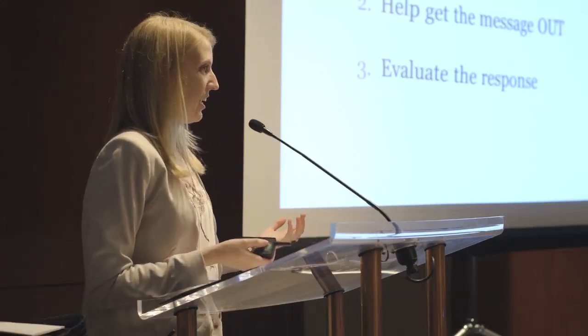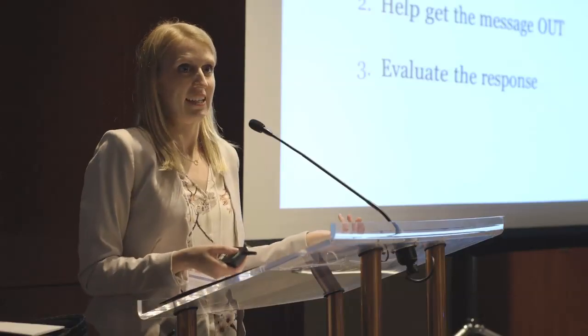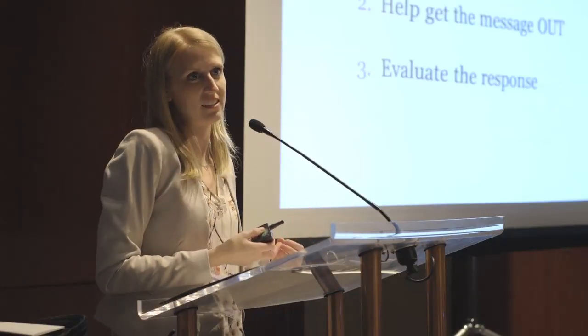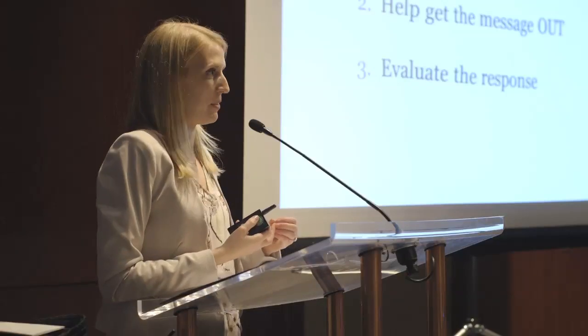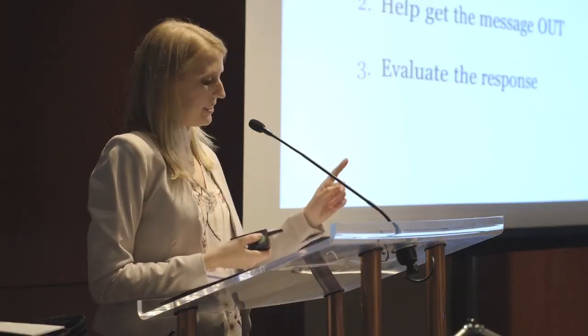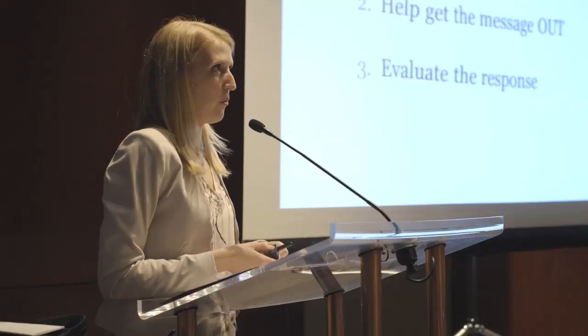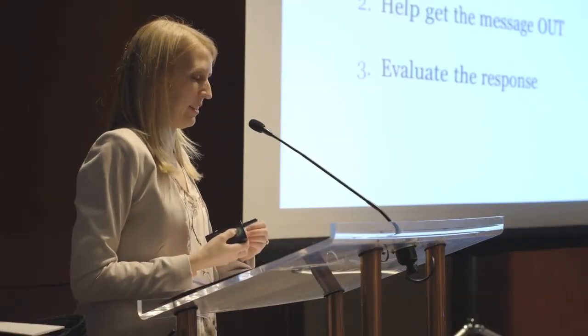And then we'll go over how to help them get the message out, so express themselves. And that still doesn't have to necessarily be with words. It could very well still just be with their facial expressions, pointing, whatever still has meaning for them. And then it's important at the end to evaluate the response.